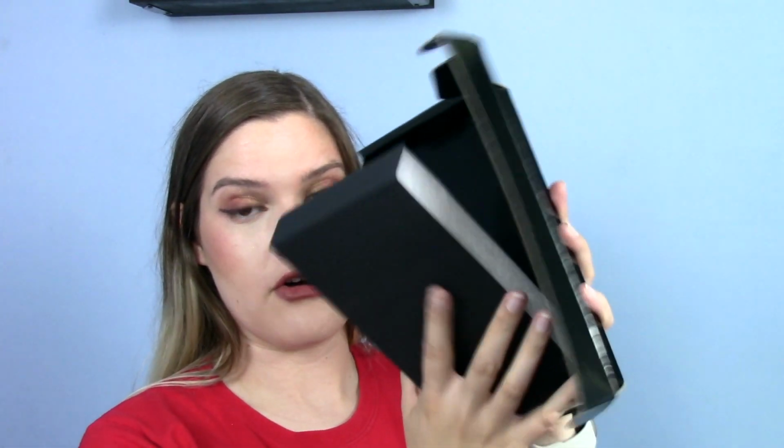Usually I keep boxes of palettes and packaging, but these are so bulky that there's no way. It's good because they're not going to come broken, but all of this is for one face palette. There's a box, there's a styrofoam thing, you open this and it comes out. There's so much packaging. I feel like there's got to be a better way, right?